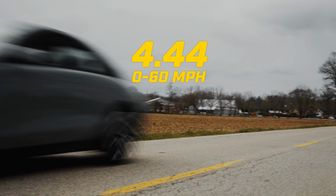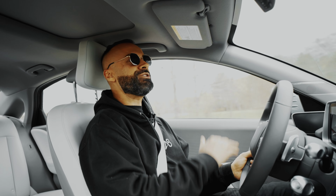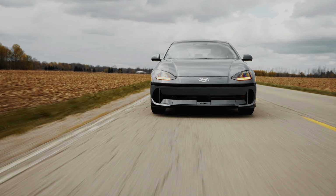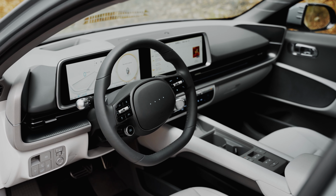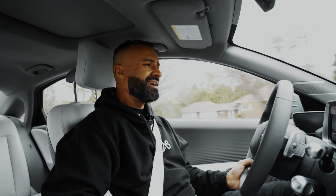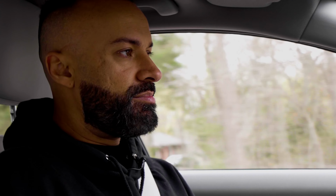4.44. All right, you get the drift. It's in the 4.4 seconds, which is huge numbers. I remember back in my days, the 911 Turbo, so the older generation would run it in low fours. So a Hyundai IONIQ, which honestly looks like the inside of a hospital I never want to visit, is as quick as an older generation 911 Turbo. That's how quick these things are, and it's just the way of the world today. Electric cars are just brutally fast and kind of boring.